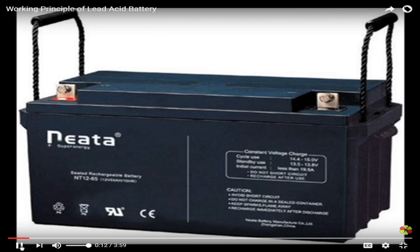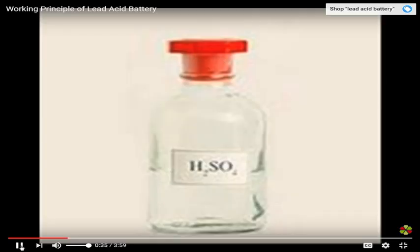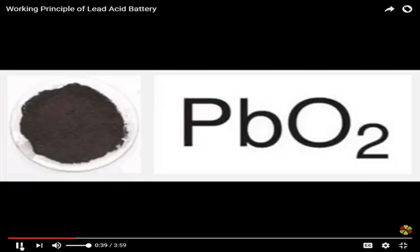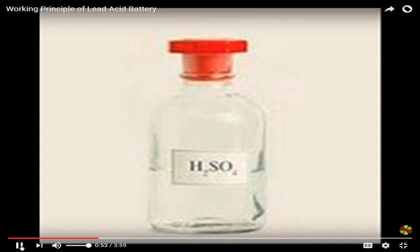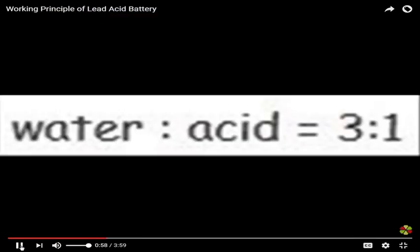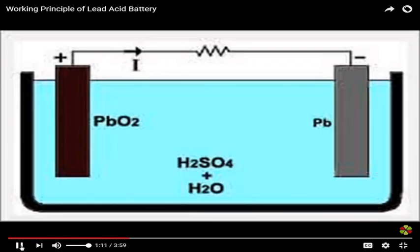Let's have a discussion on working principle of lead acid battery. This is very commonly used as storage battery or secondary battery. Before going through the working principle, we should know about materials used for lead acid storage battery cells. The main active materials required to construct a lead acid battery are lead peroxide, sponge lead, and dilute sulfuric acid. The positive plate of lead acid battery is made of lead peroxide. This is dark brown, hard, and brittle substance. The negative plate of lead acid battery is made of pure lead in soft sponge condition. Dilute sulfuric acid used for lead acid battery has ratio of water to acid equal to 3:1. The lead acid storage battery is formed by dipping lead peroxide plate and sponge lead plate in dilute sulfuric acid. A load is connected externally between these plates.